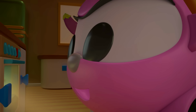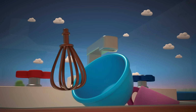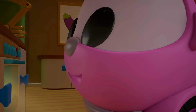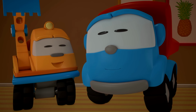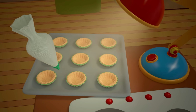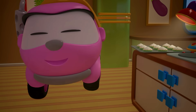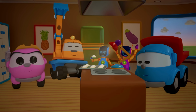I'll look after the pies. So they don't get burnt. They're ready! Smells delicious! Time to add the cream. They're ready! What beautiful pies you've made. Great job, everyone.